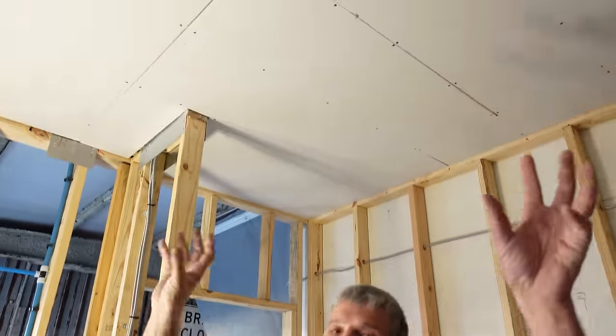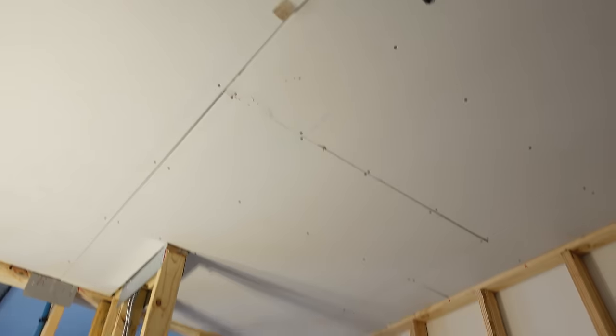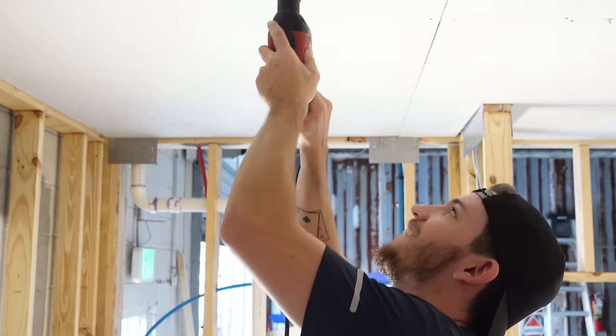And the beauty of our light layout is that they don't interfere with our tape joints. In other words, I can put the lights in and not have to pull them out again until we prime and paint the ceiling. That's gonna be epic for us, right? Not have to mess with them. We can install them now, pull them out one more time, we're done.